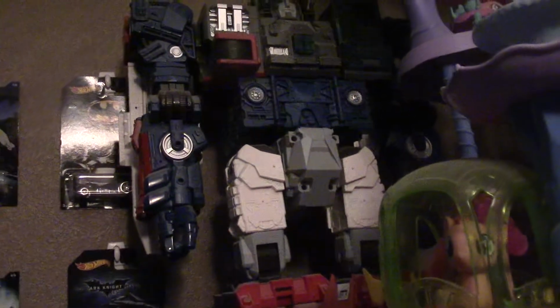And then, over here, we have Hot Rod, Power of the Primes, Hot Rod slash Rodimus. Basically, he's a combination of both. So that's pretty cool. And then right next to him, and you can definitely tell by size difference, is Fortress Maximus. Titans Returns Fortress Maximus, which is pretty cool to have in the collection. And again, I didn't have him when I was a kid, and I can understand why, honestly. The price and everything, it's like, forget it.